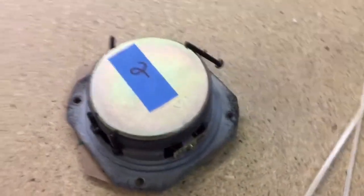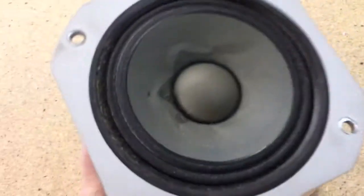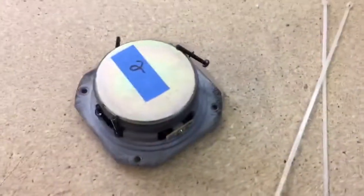Another boring old speaker sold. This is again off those Pioneers that I found on the curb. This one is the mid-range. It actually has a little bit of damage to the paper cone, but it still sold for $80.